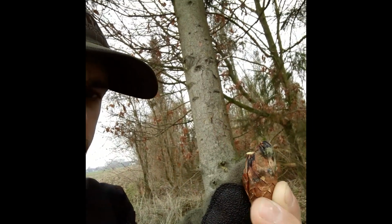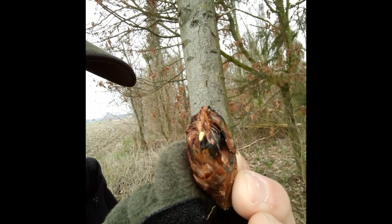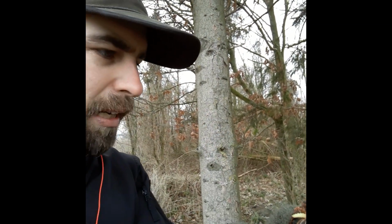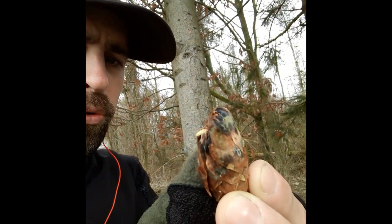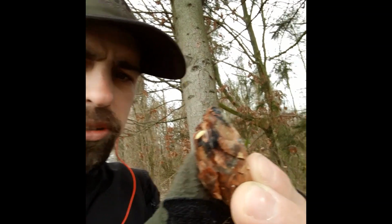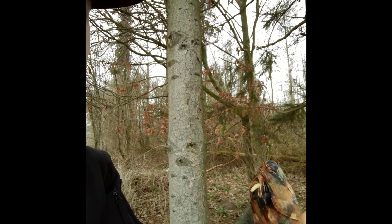As you can see, I broke up this pine cone, and you see this little fella that is getting out of it. Well, these are the larvae of insects that lay their eggs inside of these cones. You can break them open and probably get a little bit of protein. I do not say that you will find many of them, but it's better than nothing. And as you can see, this is actually already a big larva.